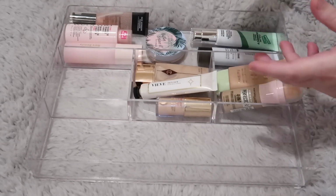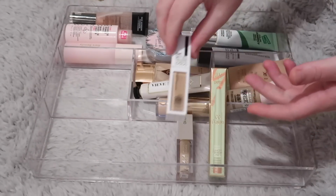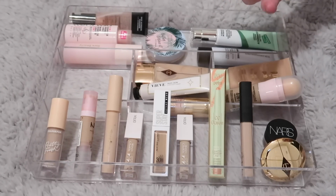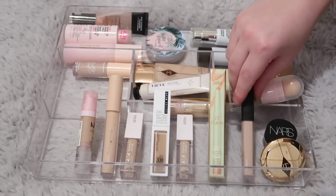Now we'll go ahead and work on concealer. So I'm just gonna lay these all out so we can see what we have here. I have my concealers pretty consolidated. Some of my favorites are the Pretty Fresh from ColourPop, so that one of course will stay.